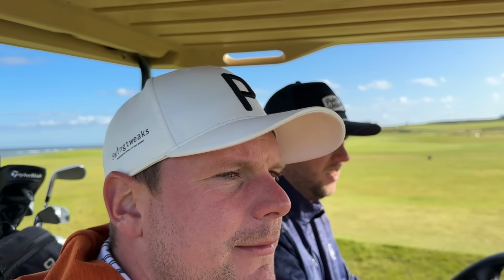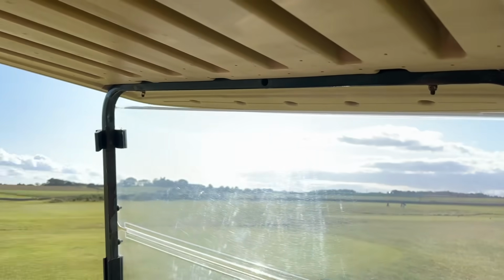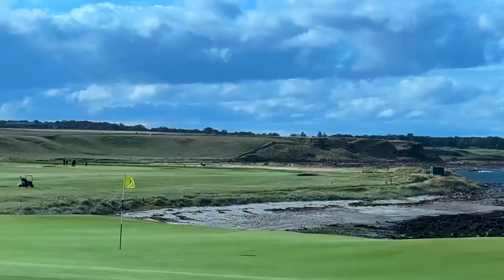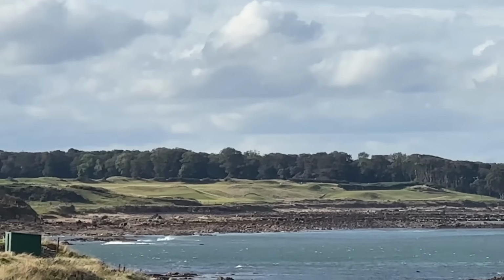Look at this hole coming up here, Chris. Look at that, what a stunning golf hole we've got there. Can anyone name the golf course over there in the distance? Yeah, that one over there.